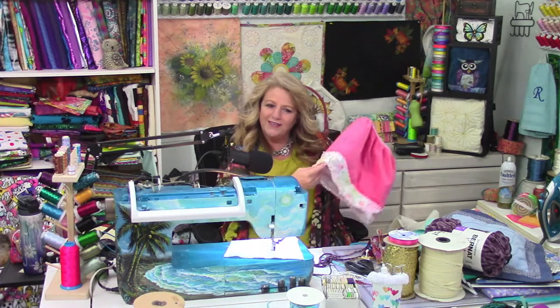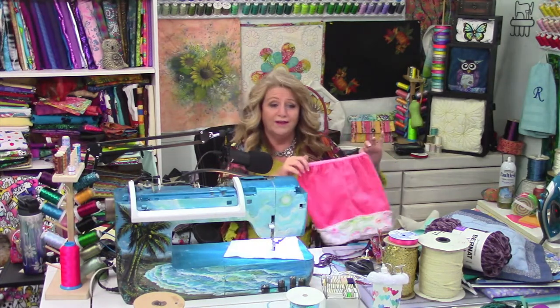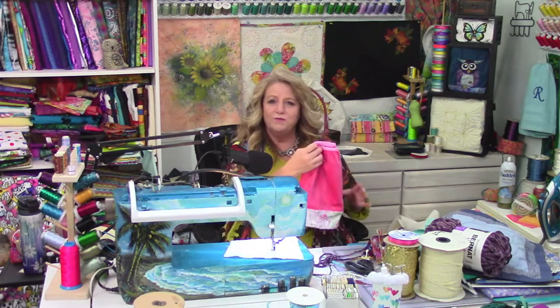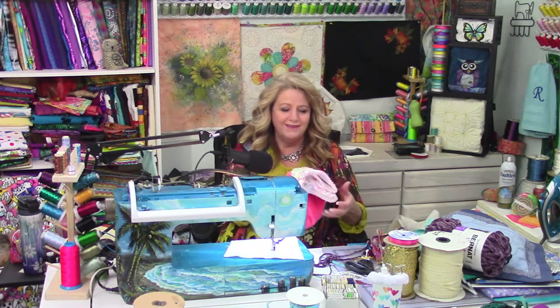And would you guys like me to put this as a pattern inside of the school? I should probably do that. And this is done with minky and pom-pom style piping in it.